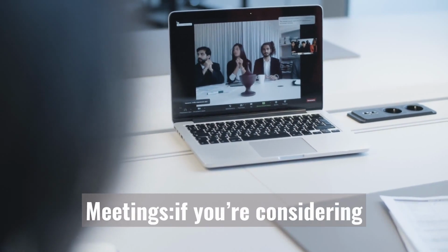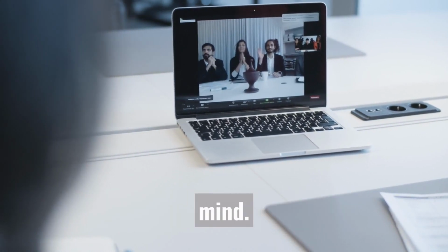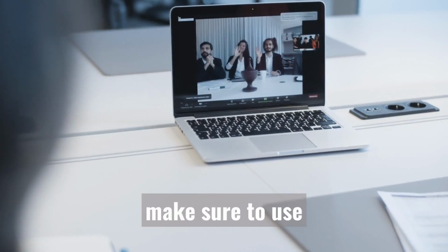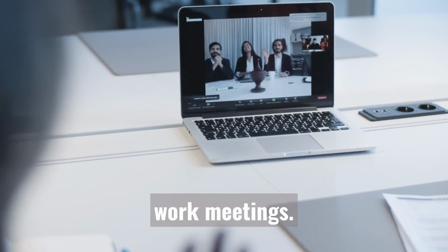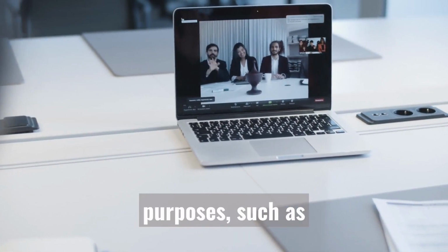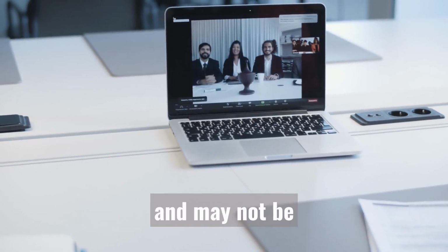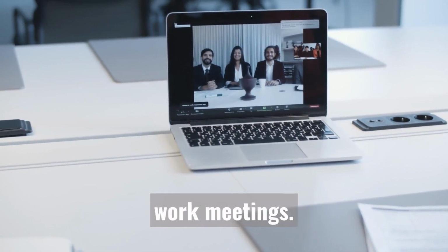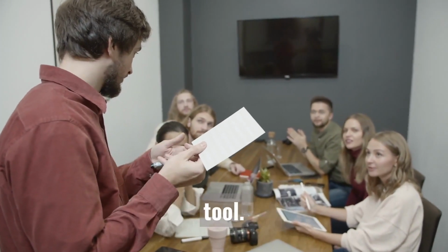Tips on using AI to summarize work meetings. If you're considering using AI to summarize work meetings, there are a few tips you should keep in mind. First, make sure to use AI tools that are specifically designed for summarizing work meetings. Many AI tools are designed for other purposes, such as natural language processing or speech recognition, and may not be suitable for summarizing work meetings. Second, make sure to properly train the AI tool.